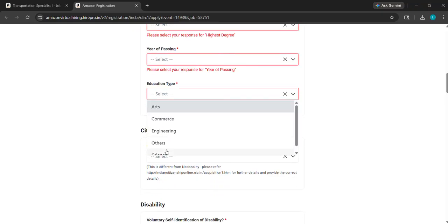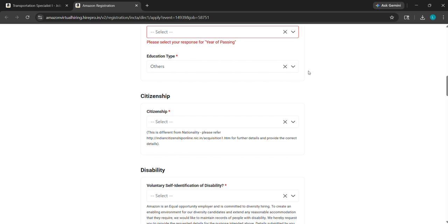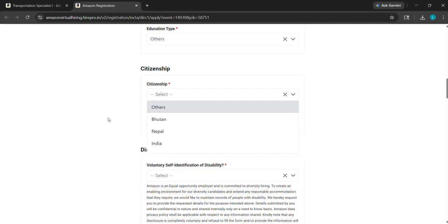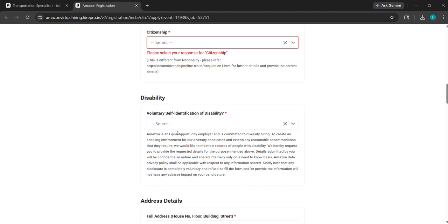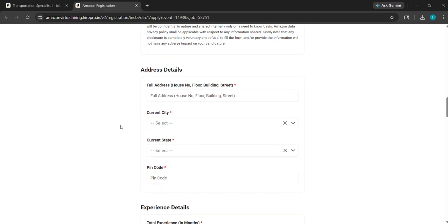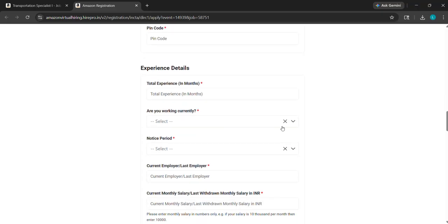If it is others, select here. Okay, so for others, they're not asking anything. So just look at it. Citizenship, Indian, Bhutan, or whatever it is. Okay. Disability, voluntary disability, no. Address, full address, current city, current state, PIN code, experience details.